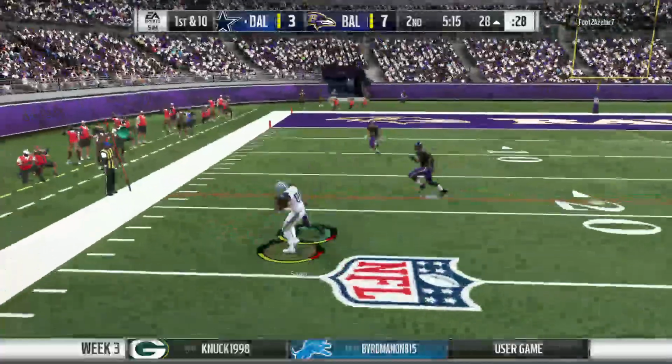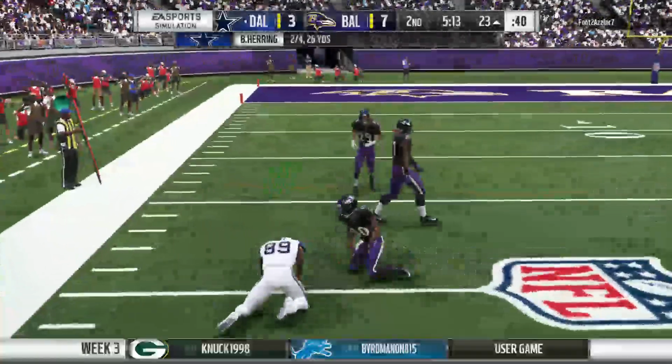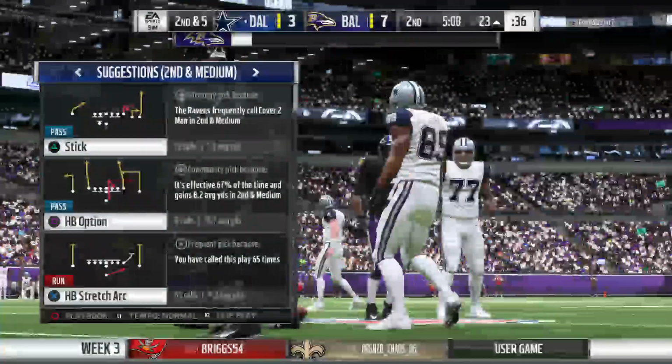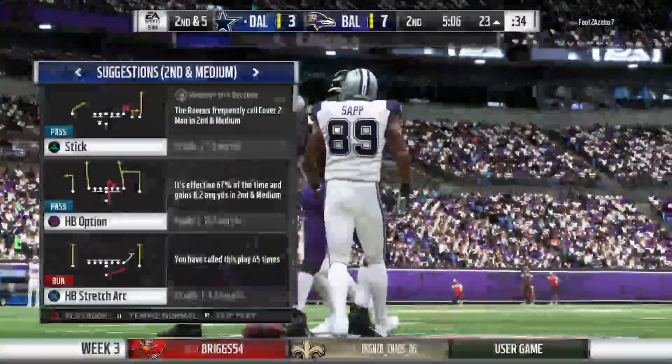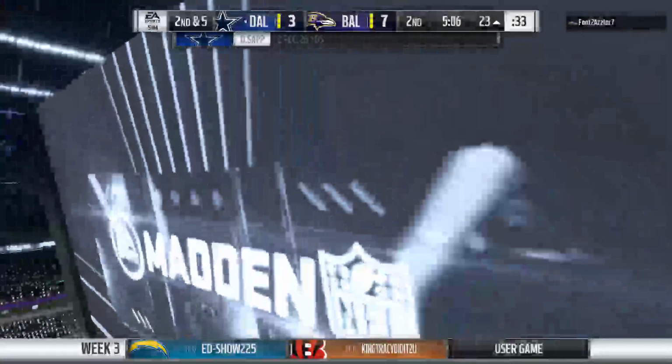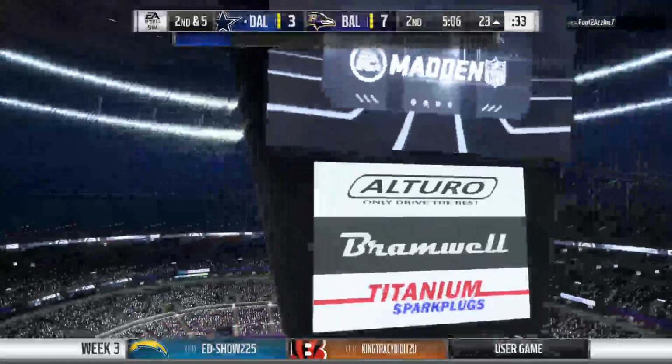Throwing to start the drive, Herring. And he'll go down here right around the 23-yard line. 5 yards on the catch there, brings up second down. Well, they're unable to convert that into much, but it's never a bad idea to try to get the ball into a tight end of his caliber's hands and see what kind of disruption he can cause.